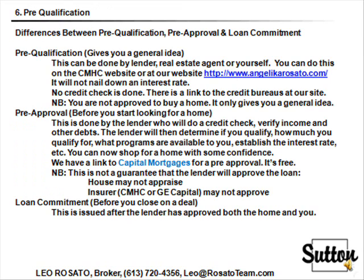If you're thinking about buying a home, pre-qualifying is an important step. This can be done by the lender, the real estate agent, or yourself by going to the CMHC website or our own website. You're not approved to buy a home, but it does give you a general idea, and you can sort of look around to see what's available in your price range.